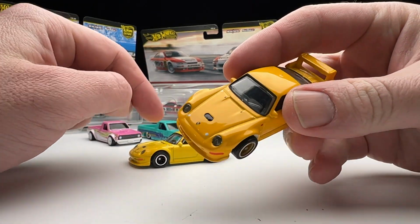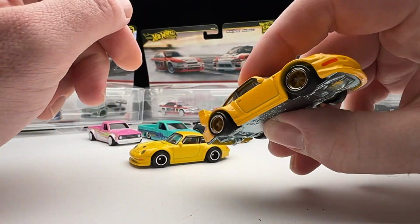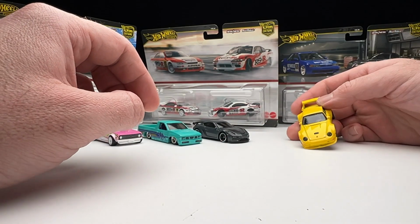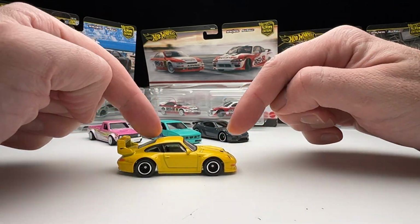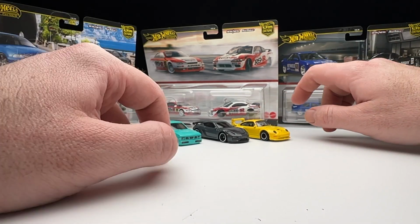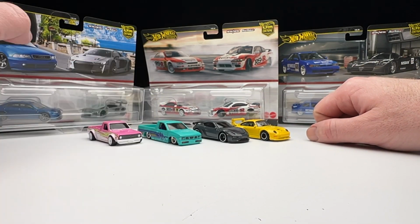I'm guessing this one is still very expensive to get a hold of on the good old eBay. But anyway, that one aside, I wanted to look at those two together. That's the only one I did prepare for this. Good looking Porsche anyway. I like this casting. Big fan of that 993. Looks really awesome. All right.